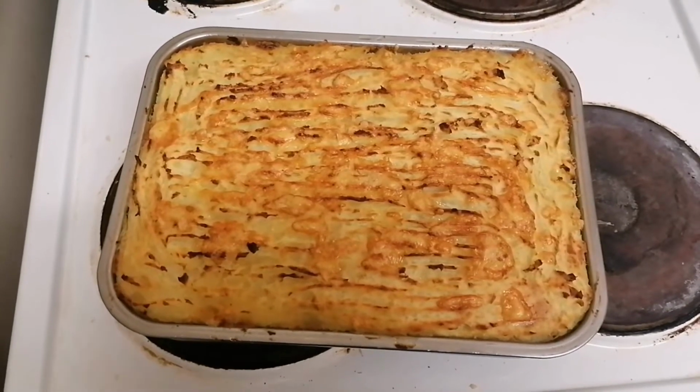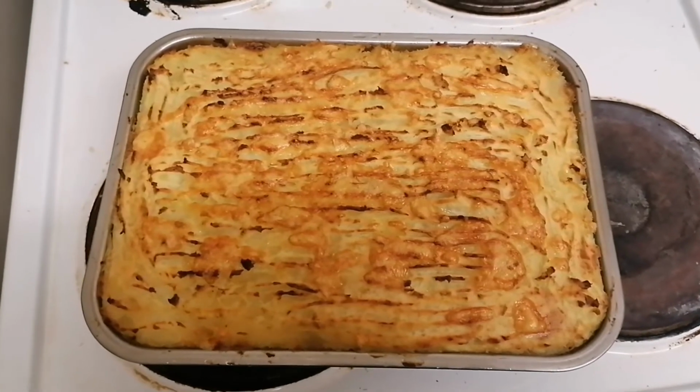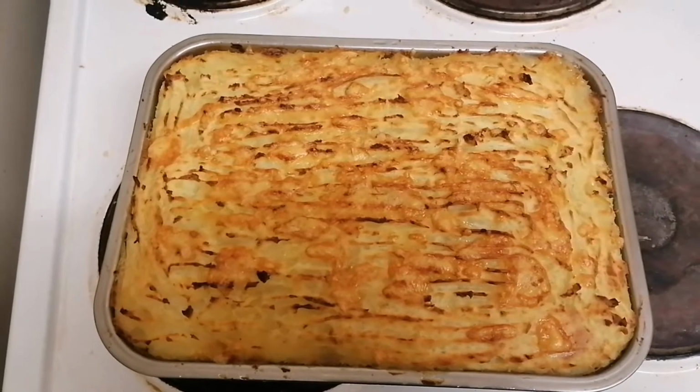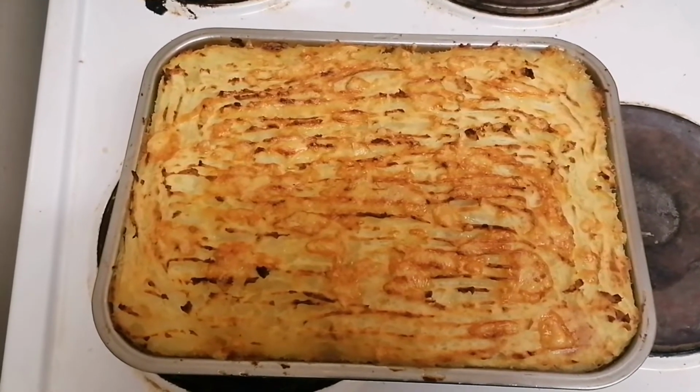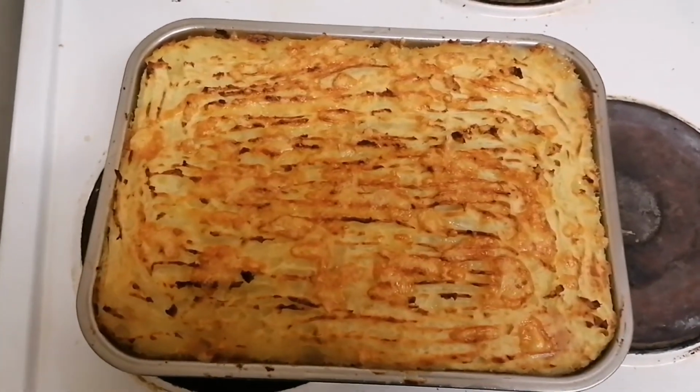And a few other ingredients, but you can mix and match, you can alternate it and vary it slightly. And of course make a vegetarian option. And it has Aberdeen Angus minced beef. And of course the potato and the grated cheese on top.